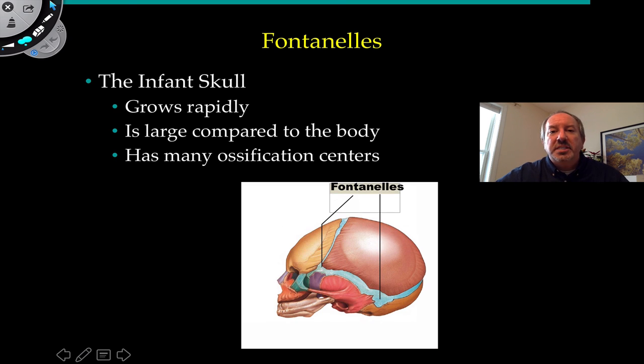Now, to finish this conversation about bones of the skull, I just wanted to finish with an infant skull. You may know that when a baby is born, the bones of the skull, the frontal bone, the parietal bone, occipital bone, the sutures haven't completely formed yet. And that's because the infant brain is still continuing to grow. And these places in which the bones are coming together are known as fontanelles. And so these sutures haven't completely closed yet. And so there are many ossification centers.